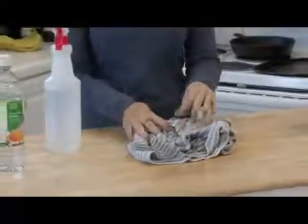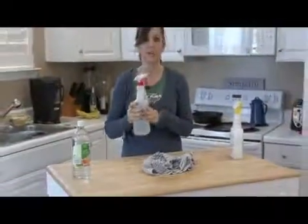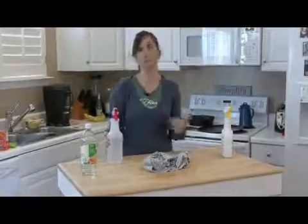Throw it in the washing machine. When you put it in the washing machine, put about a cup of vinegar in there with it. This is really, really going to get rid of the smells.